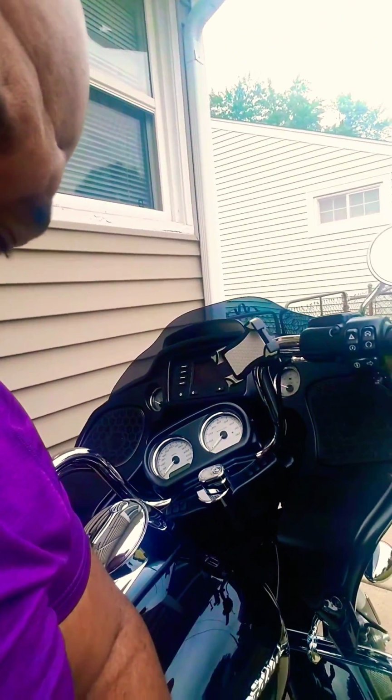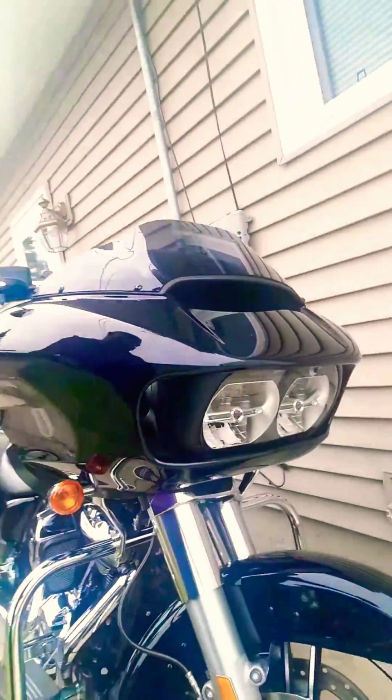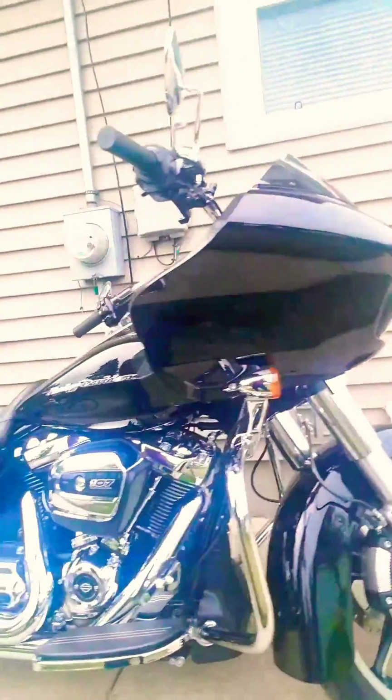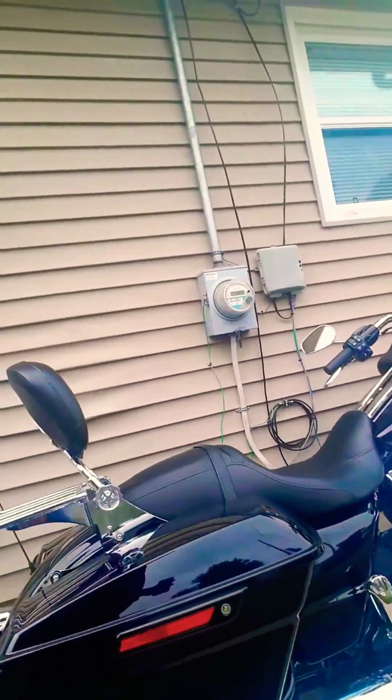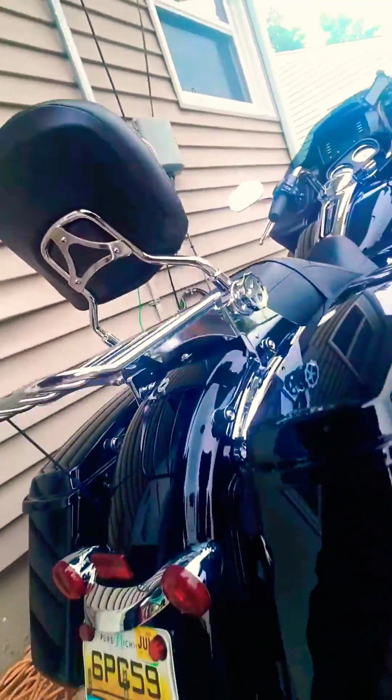What do I think of this Harley? I think it's a great bike. I mean, just look at it. Let's just look at it real quick. Got them dual pipes, oh yeah.